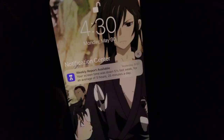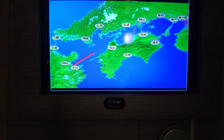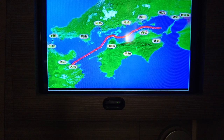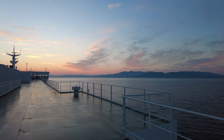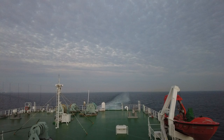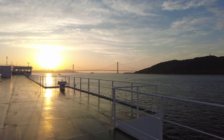Good morning. It's 4:30 a.m. It takes 55 kilometers to Kobe. I think the ferry will arrive there in an hour or so. The ferry ran 180 kilometers while I was sleeping. I came to the deck to see the sunrise. It's so beautiful. You can see Akashi Kaikyo Bridge from afar. The early bird gets warm.